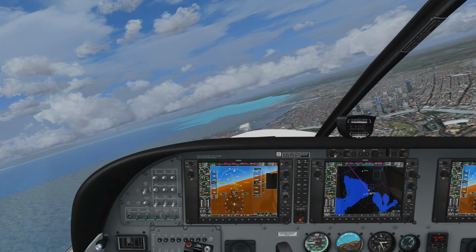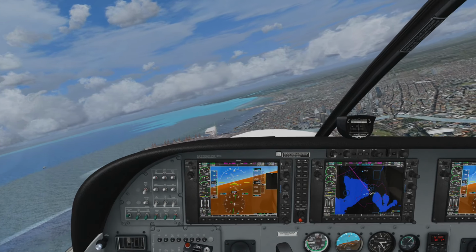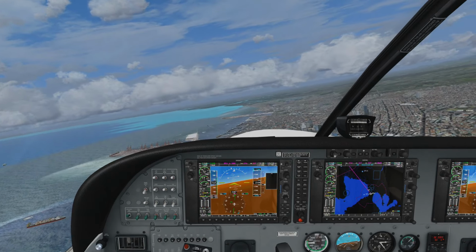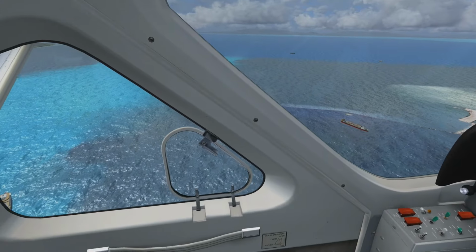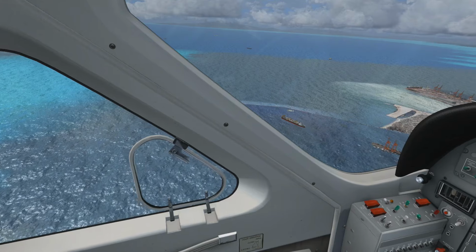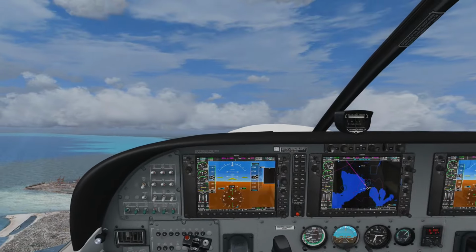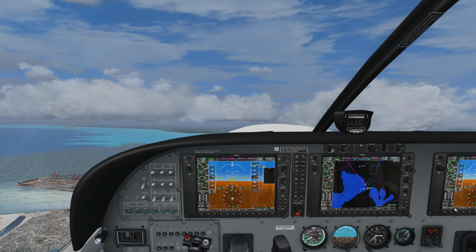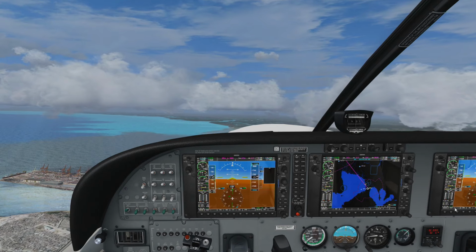Korean Air 621, heavy. Exit runway when able. All the ships and everything. Korean Air 621, heavy. Contact ground on 121.9. Korean Air 621 heavy.